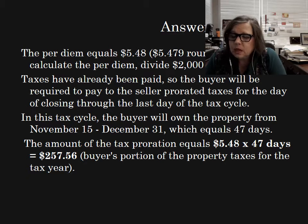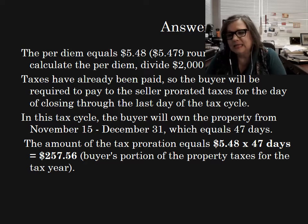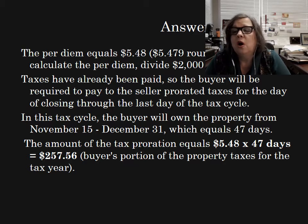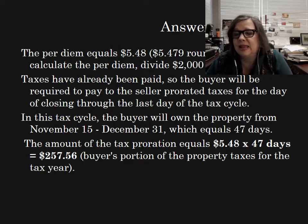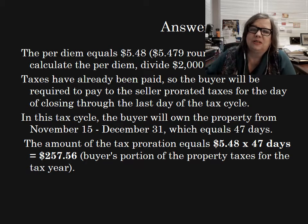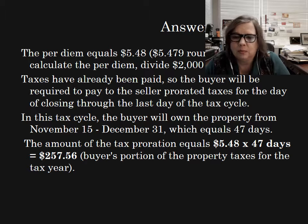So if the taxes were $2,000 for the year, we're going to divide that by 365 days in the year. That means the taxes on this property per day are $5.48. It was actually 5.479 and into infinity. Round it to $5.48 and always clear out your calculator. Don't do the next calculation based on that number that's going out into infinity, because your numbers will end up wrong.